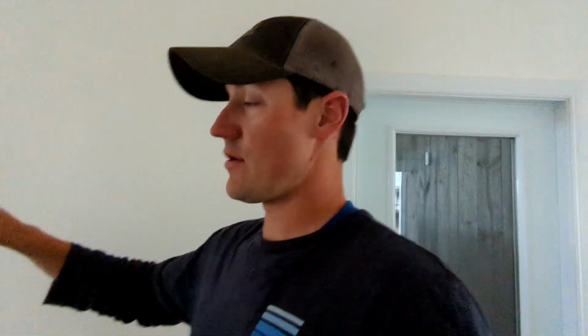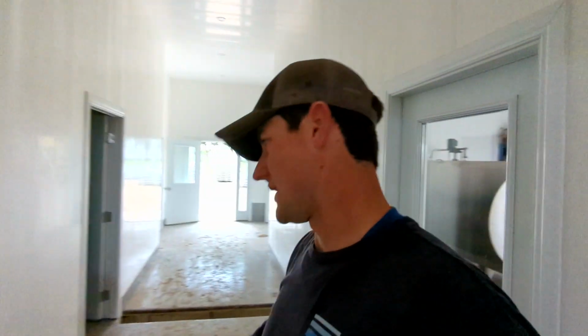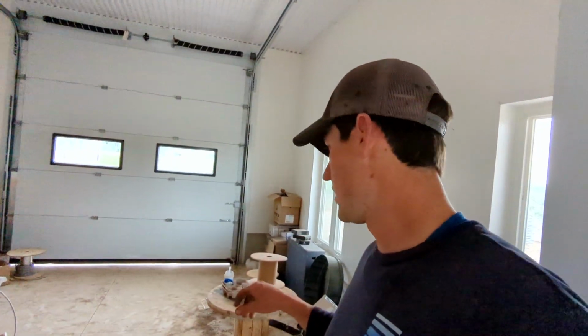So the epoxy is done in the robot rooms. It's done in here, office, utility room, electrical room, and milk house. Kind of the only spot we didn't really do it is our shop area in here, just because this is where we're gonna park the skid steer. It doesn't really need epoxy. So that is a magical job done.